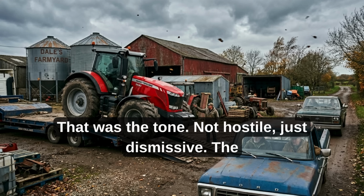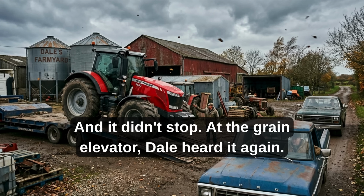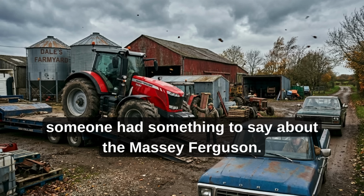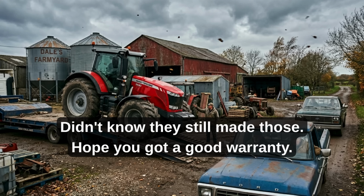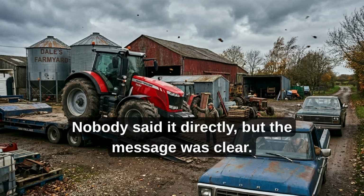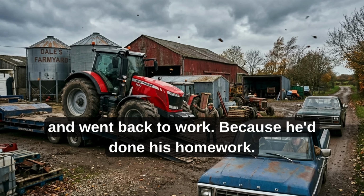Not hostile, just dismissive. The kind of comment that sounds like advice but feels like a prediction. And it didn't stop. At the grain elevator, Dale heard it again. At the feed store, at church. Everywhere he went, someone had something to say about the Massey Ferguson. "Didn't know they still made those. Hope you got a good warranty. You planning to keep that or flip it?" Nobody said it directly, but the message was clear. You made a mistake. Dale didn't argue. He just nodded, smiled, and went back to work, because he'd done his homework.